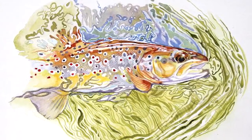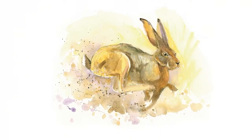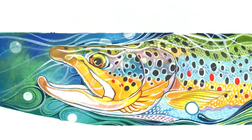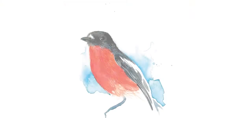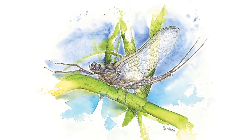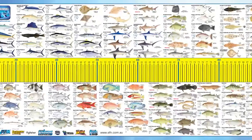I've been painting as long as I can remember, anything from landscapes to abstracts, self-taught. Probably what I'm recognised for is my angling art. There is illustrating of books, painting fish, painting birds, any animal or flora that's found close to trout waters, basically.